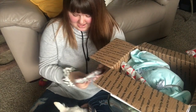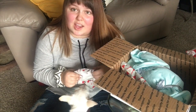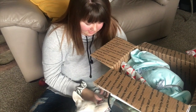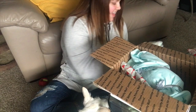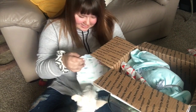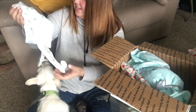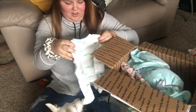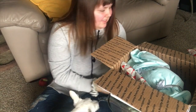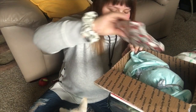Then this one. Hi, Max. Max is gonna be so good around Christmas time because he watches me open stuff up every time I have a box opening. Oh my goodness! Look at this little, oh my goodness! Oh, it's got turtles and alligators on it. It's a cute little sleeper. It's so cute. He's gonna look so adorable in this. I cannot wait to put this on him. It's so soft and I love it. I love the material and everything.